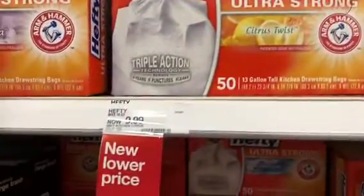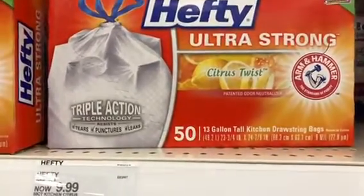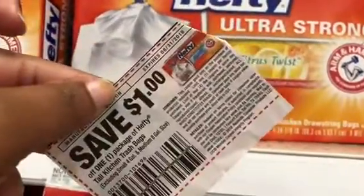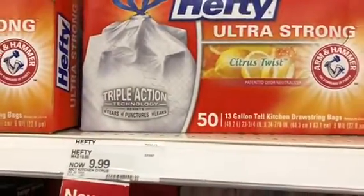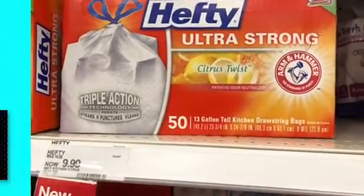Do the Hefty because the Hefty has a 30% Cartwheel. It's $9.99, but it's 50 bags. It's got a 30% off Cartwheel, plus we got the $1 coupon, so that's going to be a good deal. It's going to bring it down to $5.99. That's a really good deal for 50 bags.